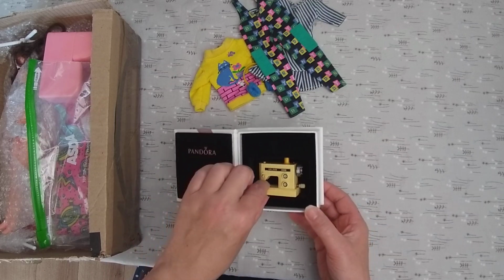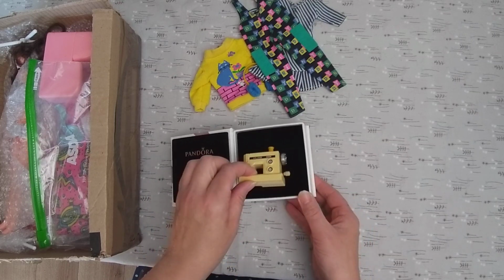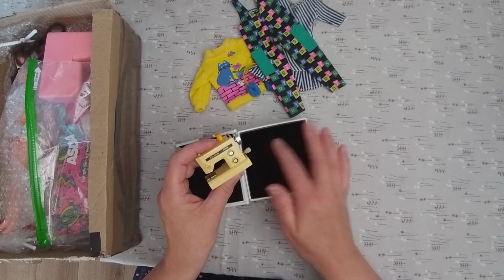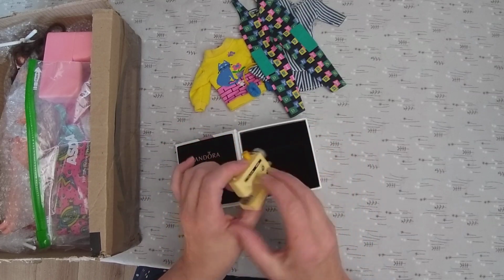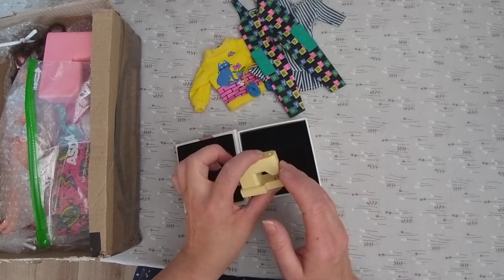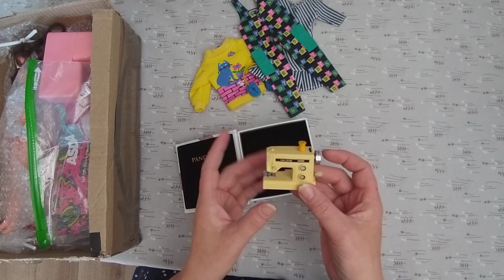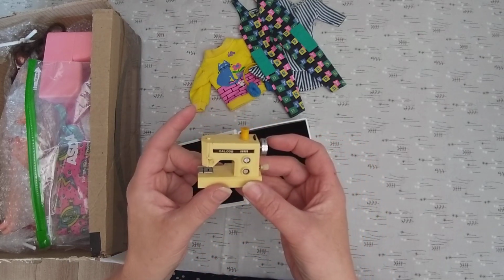I kept bidding because I desperately wanted this sewing machine because I thought it'd be really cool to do some photo shots with it. But not so much. It's got some bits of black off there. It's just bits of fluff. It's not dirty. It's just bits of fluff. But, okay, I thought, does it work? Does it move? Does it not? Just watch this. Let me try and get it a little bit closer.